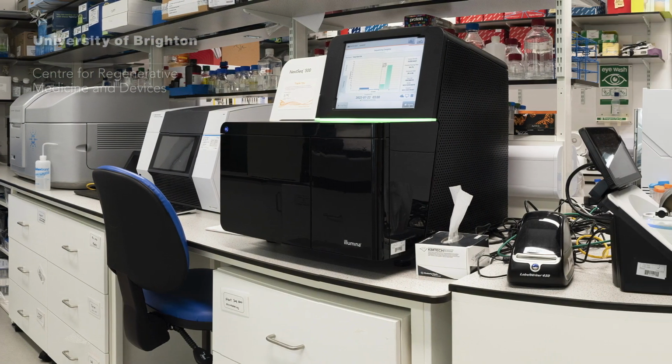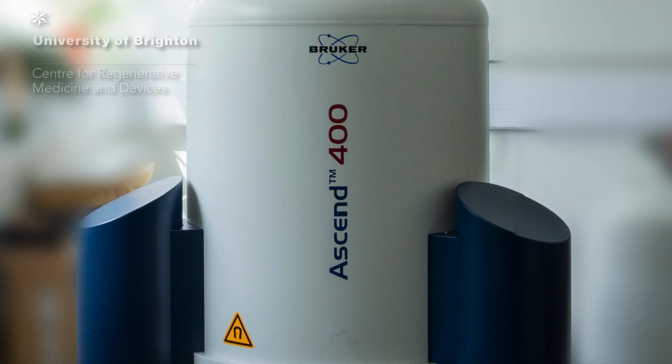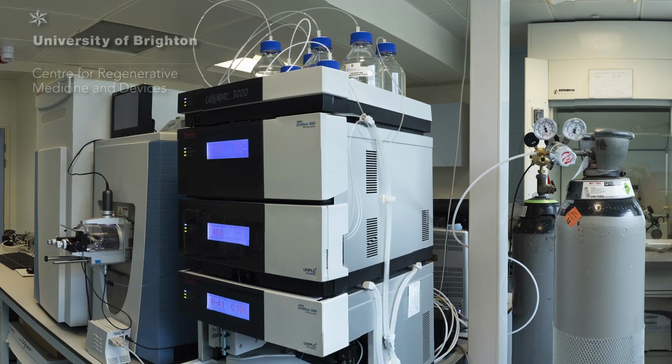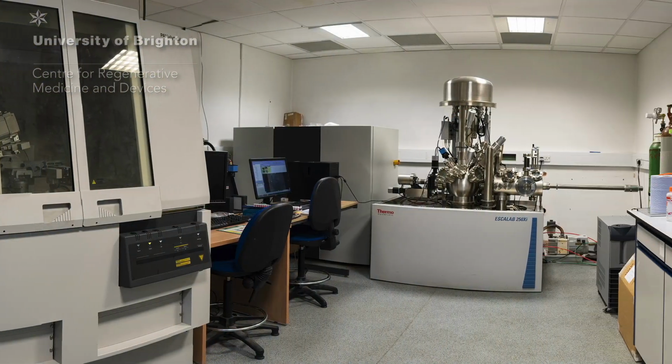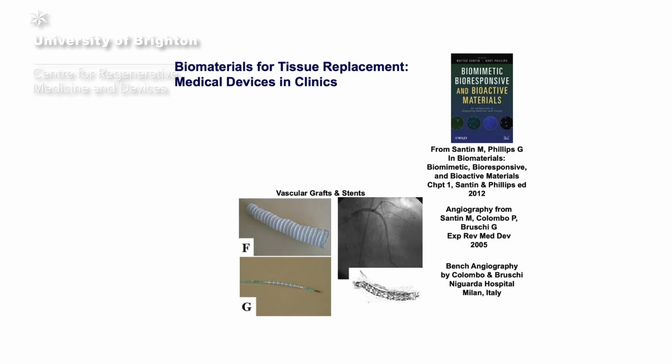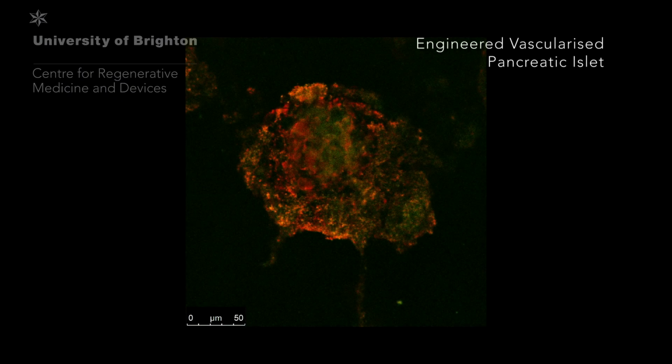The Center for Regenerative Medicine and Devices, of which I am the director, has its roots in over 30 years of experience in research in the field of biomaterials. We have developed biomaterials for orthopedic implants, cardiovascular devices, for ocular and middle ear implants, as well as for extracorporeal devices, including bioartificial liver.